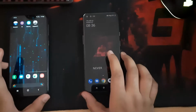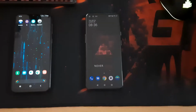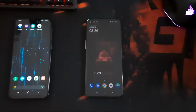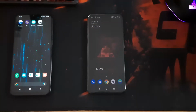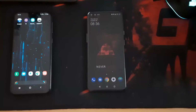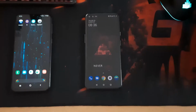So as we can see, in both of the phones their responsiveness is pretty high. But I think the OnePlus Nord is a bit faster than the Samsung F41. It is a bit more snappier as it has got a 90 Hz refresh rate AMOLED screen, while this is a standard 60 Hz. So that was about processing multiple tasks at once.